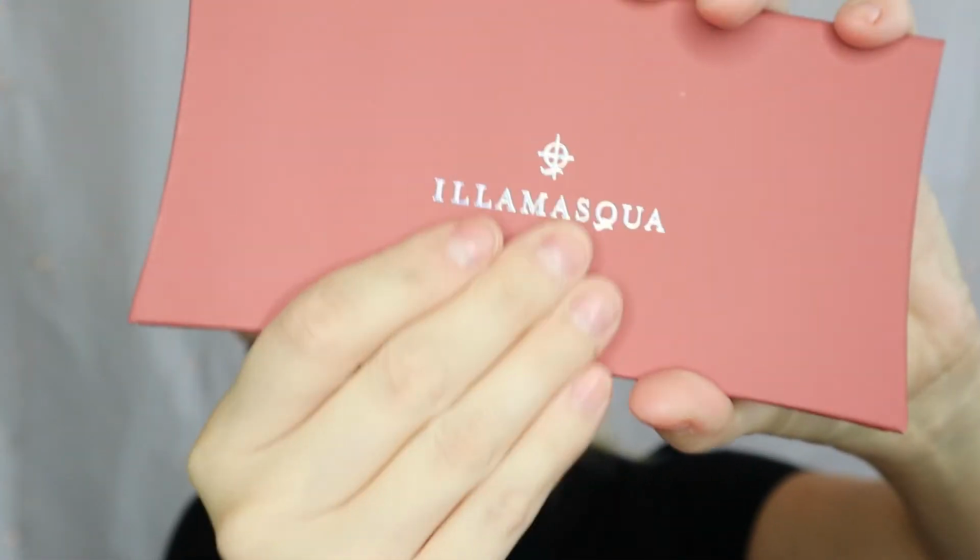And the last thing, and I think this is the thing that I actually chose because you do get a choice for boxes, is this Illamasqua Unveiled Artistry palette. I've never tried anything from Illamasqua, but I've always been pretty interested in it. It just was never a brand that was that accessible to me. So this is what it looks like. Really, really clean, simple packaging. Has kind of like a soft touch matte feel.